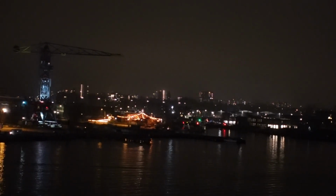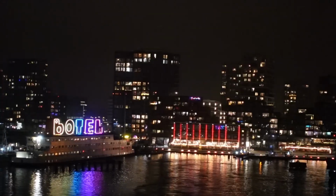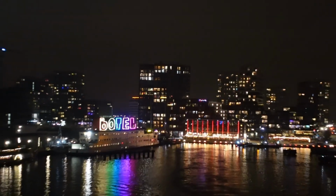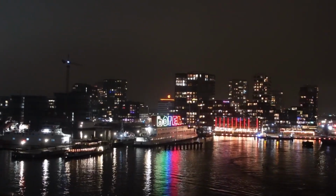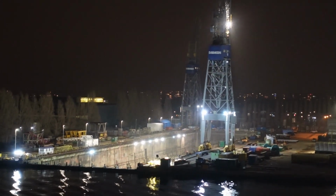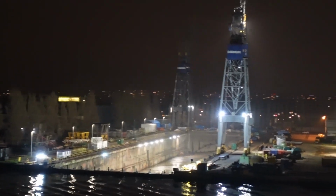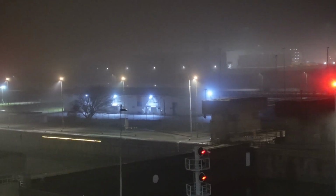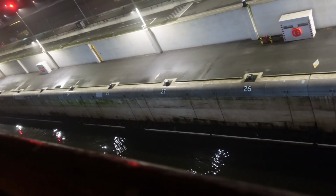Did you catch that firework? I didn't see any more, just that one. Oh, is that a dry dock? Right, we're back in the Ijmuiden Sea Lock. Obviously we're facing the other way this time, and it seems we get pulled and held right next to the pier this side. So we couldn't really see how much the water moved to take us the other way.